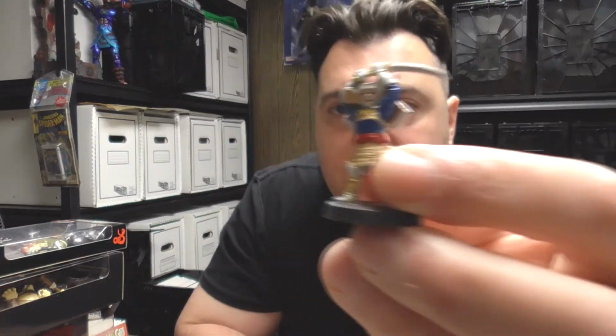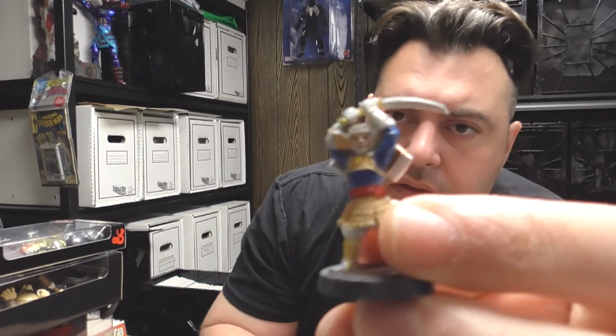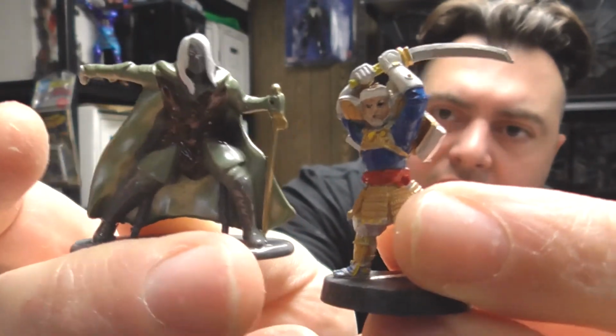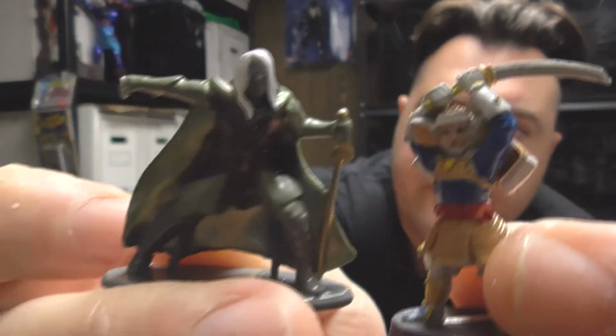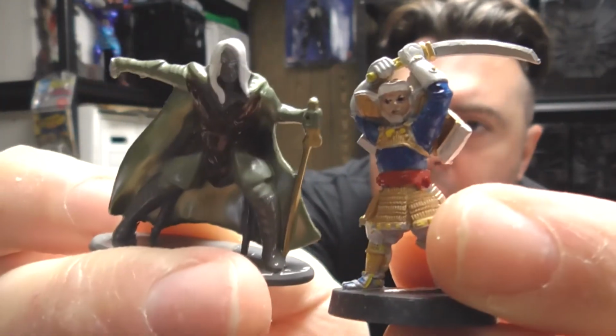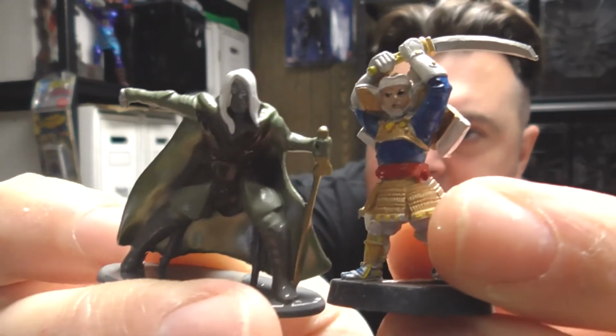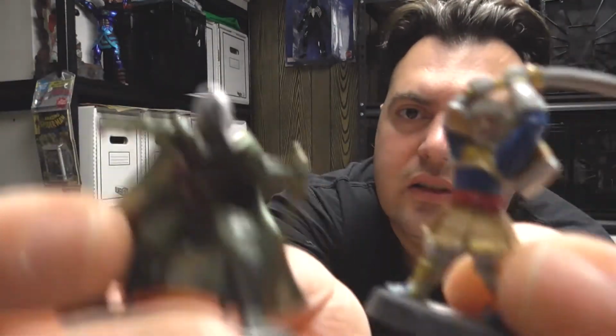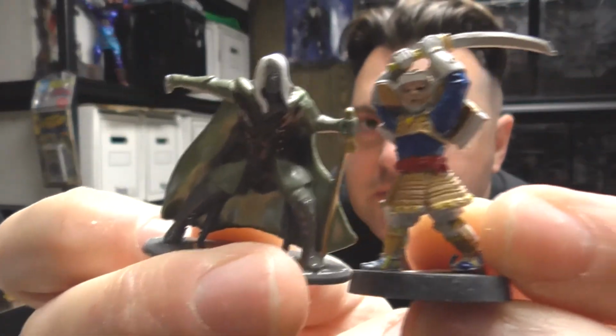And if you further compare, these are some other miniatures that I had painted recently. This one in particular is a warband miniature I painted. As far as detail, for a basic die-cast miniature, I want to say that they're probably on par.